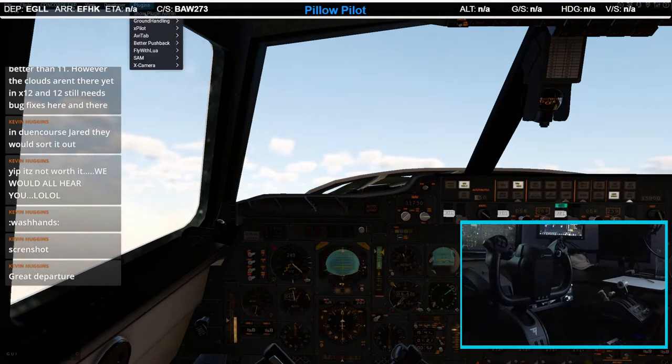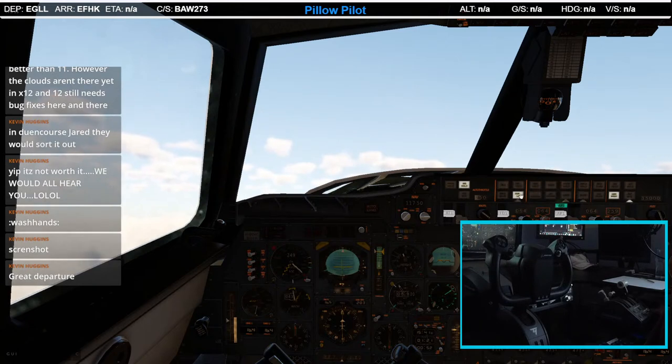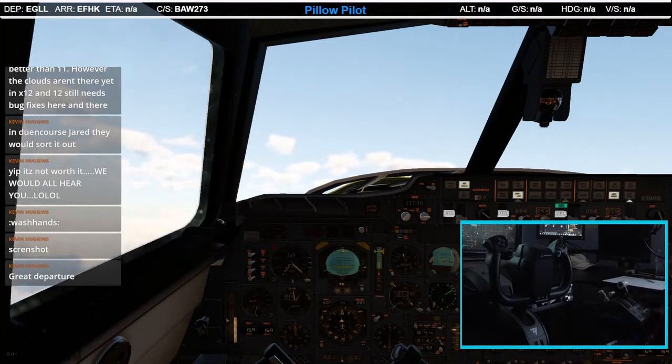Right, we are climbing beautifully. Let's just get that VOR lock on. There we go. Next is going to be onto the INS navigation, but because of where we're popping out, it's going to be slightly more confusing.